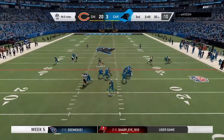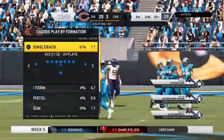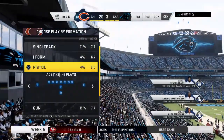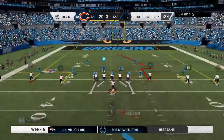They're going to try and throw. And this is incomplete. Boy, a curious decision to go for it. Doesn't pan out. And the Bears are going to get the football back, and they're going to get it in great field position. So 1st and 10 now from the 30.